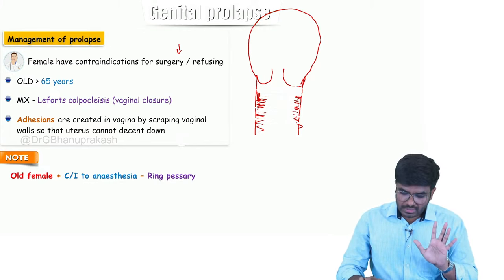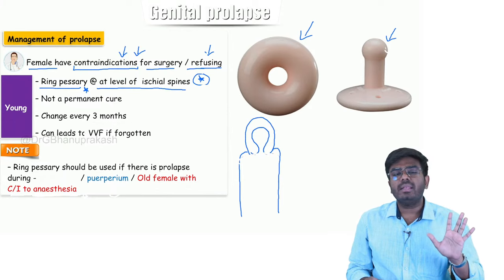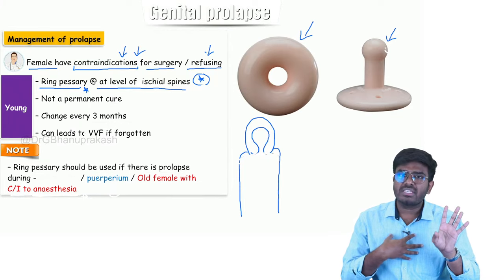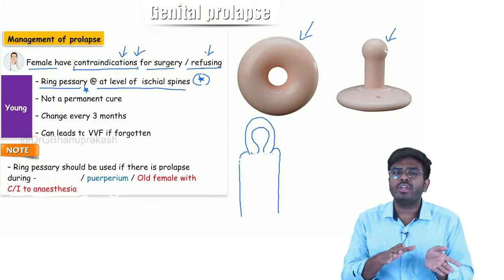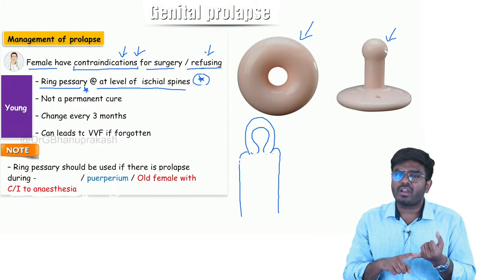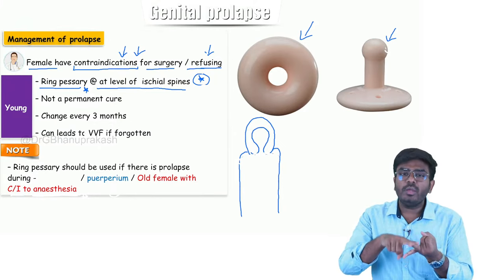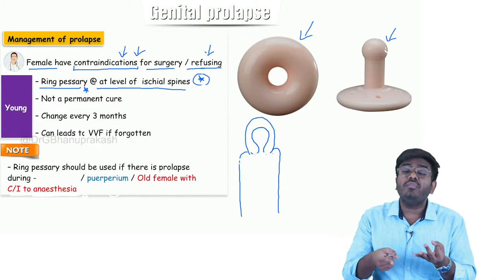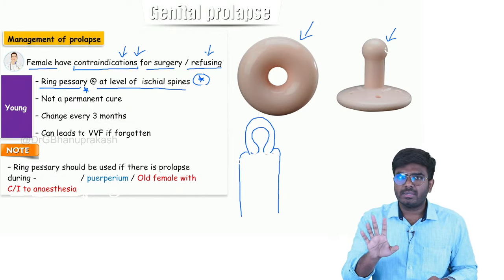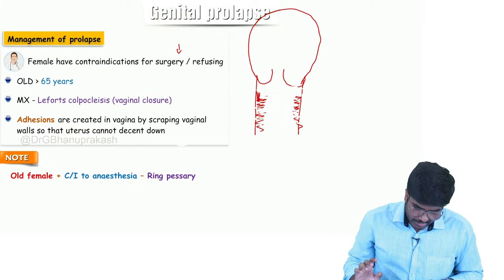So close your eyes and tell me, what are the indications for ring pessary? Sir, the indications for ring pessary are: a young female who has a contraindication to surgery, for example, she might have some kind of heart-related issue and was not supposed to go for the surgery, or is refusing to go for the surgery. Ring pessary. During pregnancy prolapse, ring pessary. During puerperium prolapse, ring pessary. Old female who has a contraindication to anesthesia, ring pessary. So, these are the indications which you need to know.